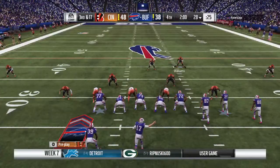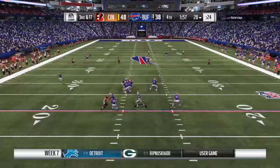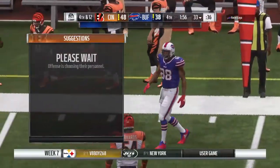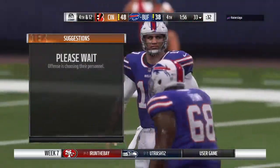Working out of the shotgun. Here's Allen. And he'll be out of bounds across the 30-yard line. Just a 5-yard pickup, and it leads to 4th down. He got out of bounds.